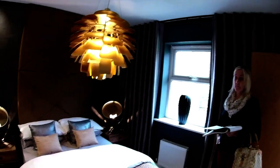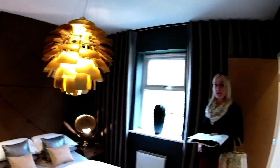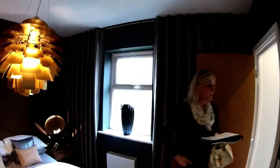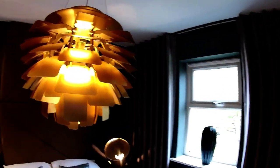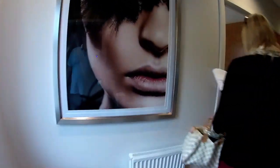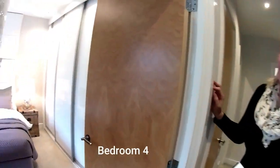Well, all I can see is they've got a lot of iPod docks here. Now, if you have an iPod dock and you don't want it, send it to Strata. They've got one in every room, yes. Very nice vase. Right. Bedroom four. Gosh, look at the light fitting in there, Steve.